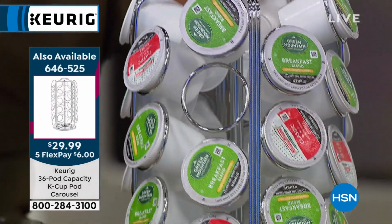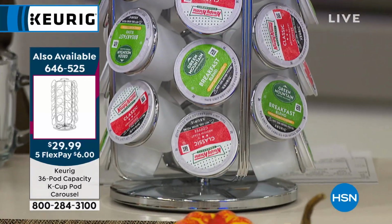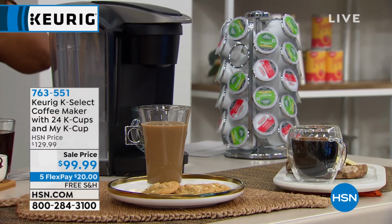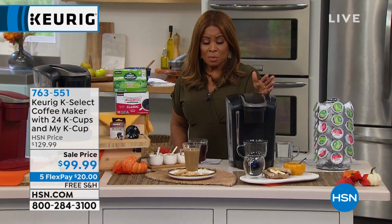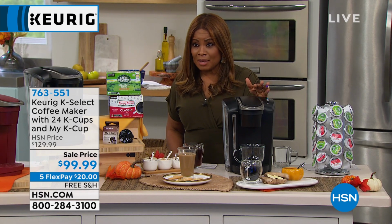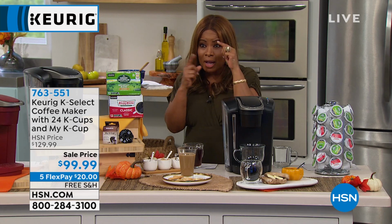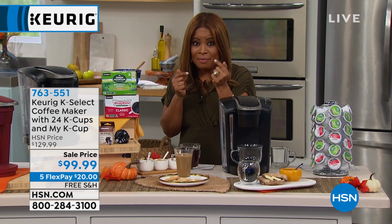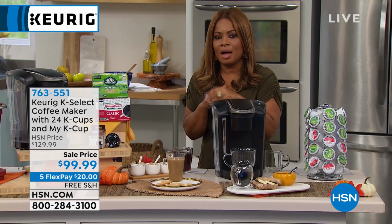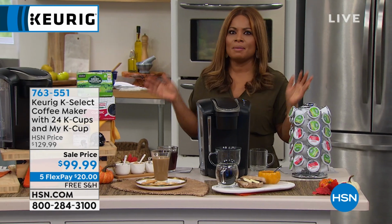Another reason why I bought a Keurig, not only because of the cost savings of being able to brew it myself for pennies a day versus $4, $5, $6 for a cup of coffee, which when you really think about it, that's outrageous, right? It's expensive to pay $6 or $7 for a cup of coffee. Believe me, I've done it. But I personally had to rein it in because I'm thinking, Marlo, come on.